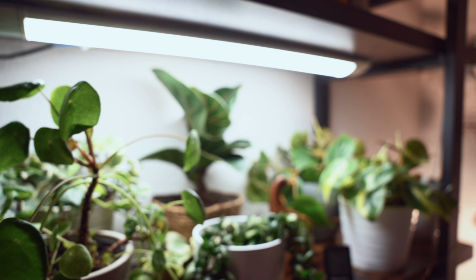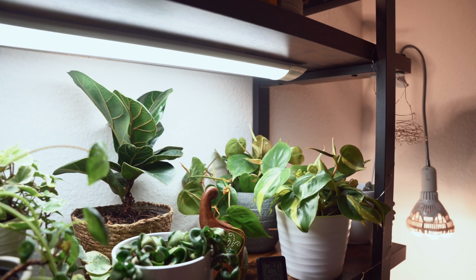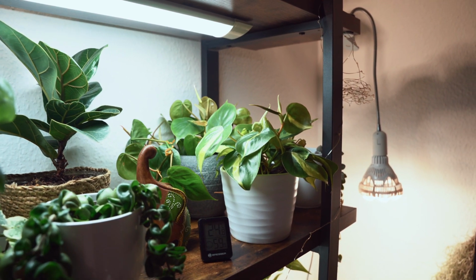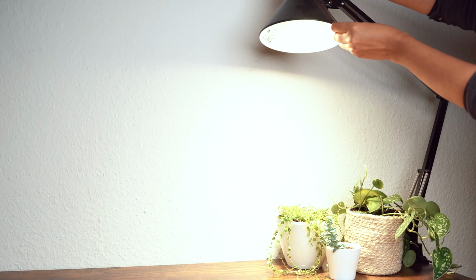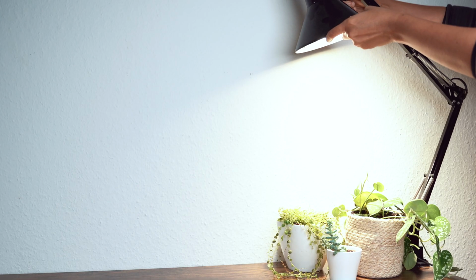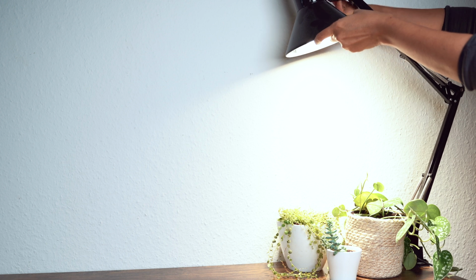If you have a plant shelf like mine, you can use such tube-shaped lights. They can cover a lot of area and you don't have to buy one grow light for every 2 or 3 plants in your home. There are some big plants in my home which I cannot fit on the plant shelf, so I use such light fixtures. They are flexible and they can be fixed onto any shelf or table. You'll also get such cheap light fixtures which can also be clamped onto a table, and it's really practical.